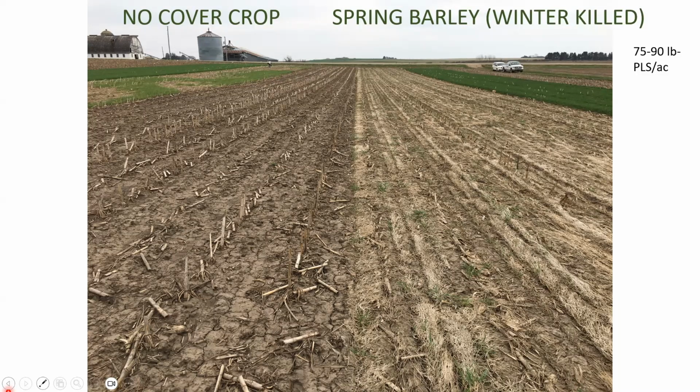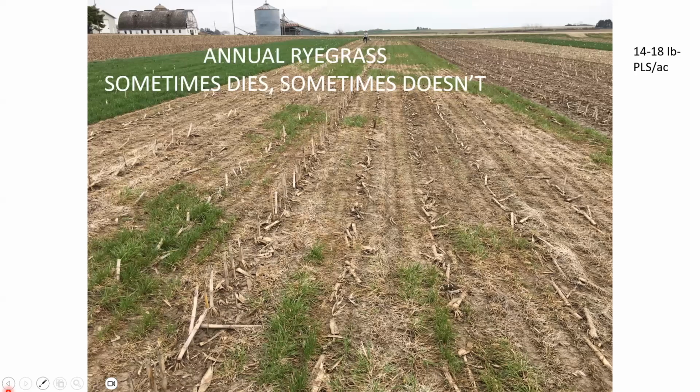But the flip side is you don't have to go out and spray it. So it's a great cover crop to kind of get started with. Annual ryegrass. So this one's tricky, where it sometimes survived the winter and sometimes didn't.